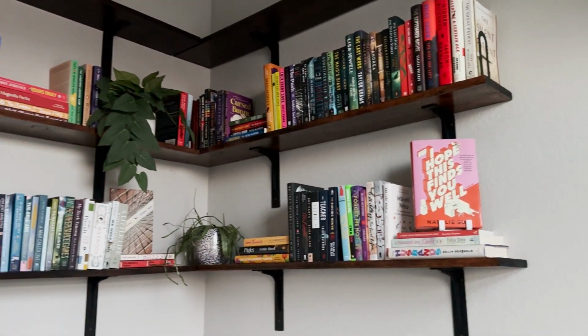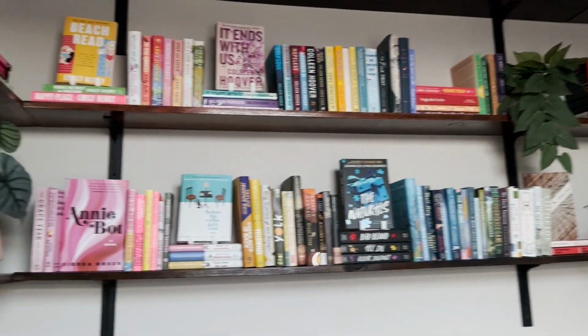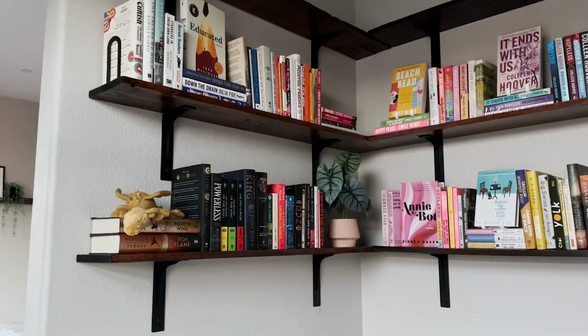I basically just got a few fake plants from Target and put them in the gaps that were there, but I think it looks a lot better really from the beginning.